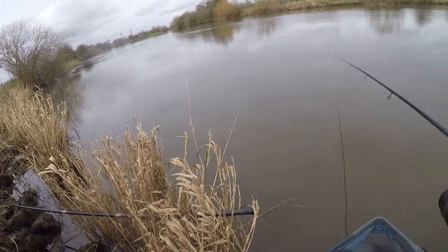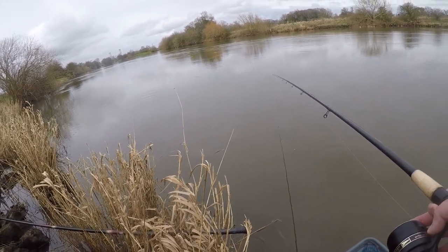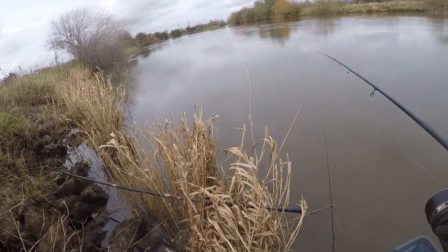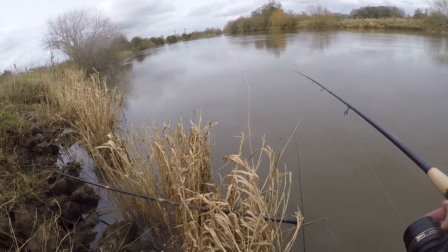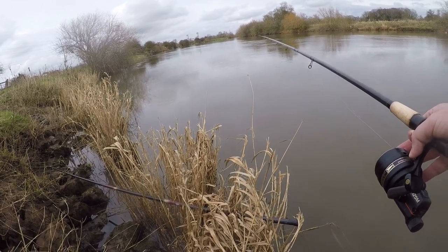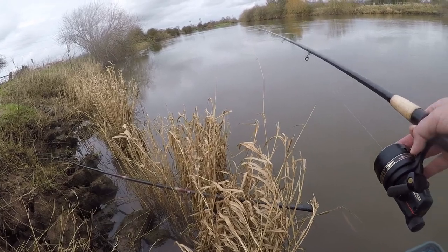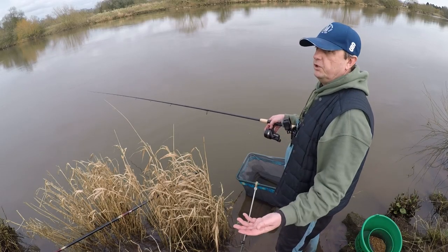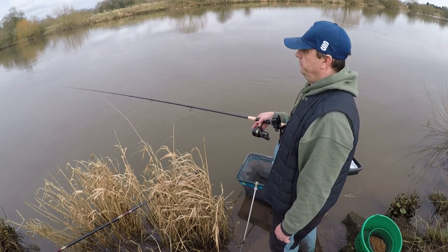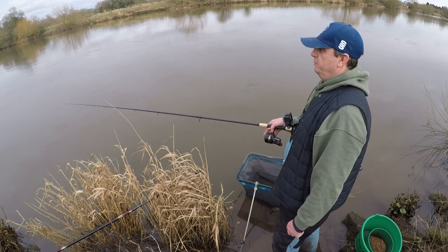Just missed a bite on the previous put in. A lot closer up the swim, which is a promising sign, so might be coming up to the feed a little bit. It's even got milder now, lovely. Definitely the warmest day of the winter so far. Feels more like May than February.